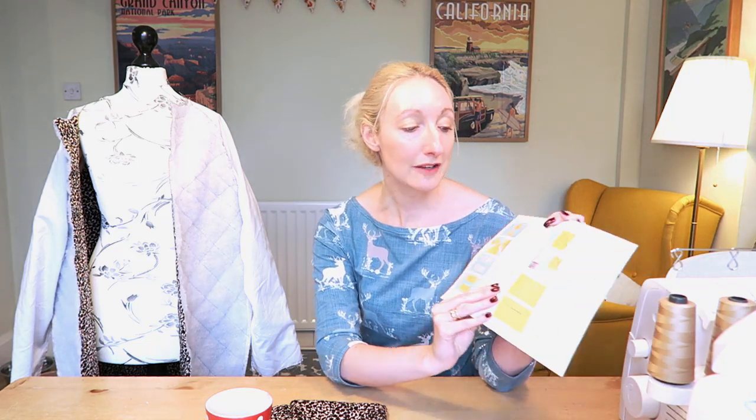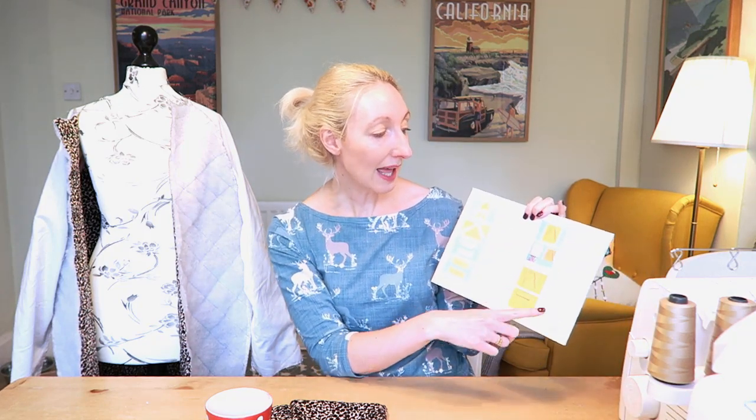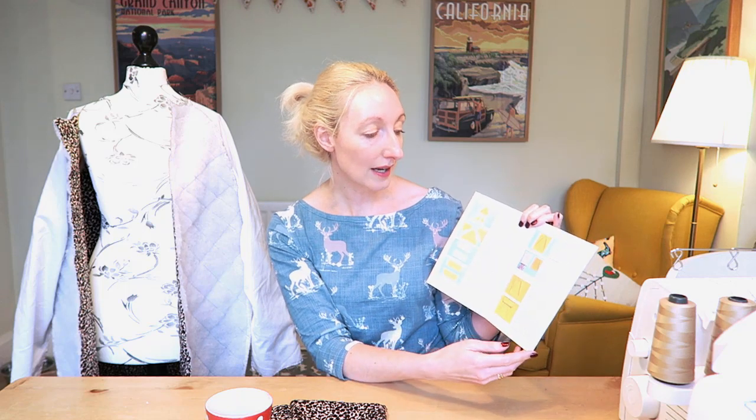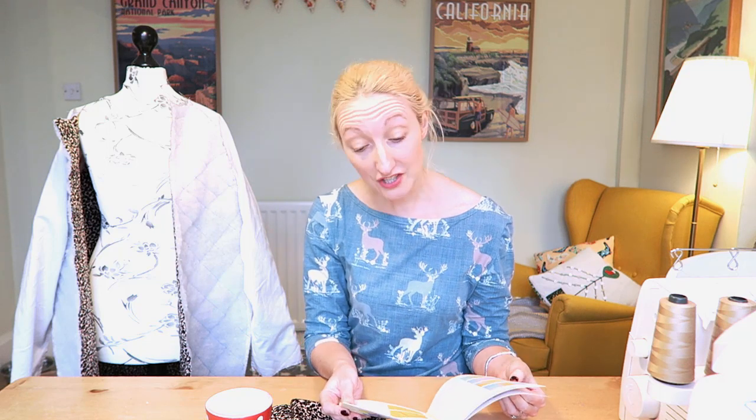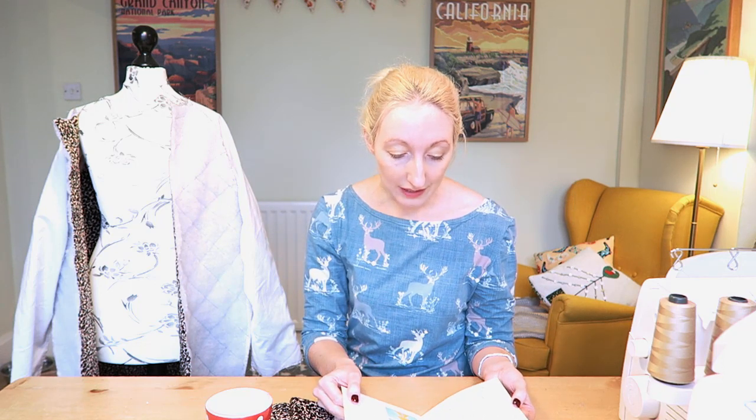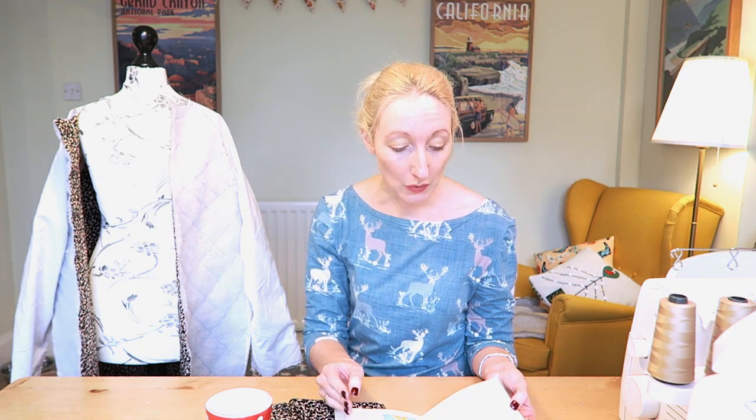The instructions in the book are really straightforward to use in Alterly patterns, and they're always really great. It's illustrated with pictures all the way down, and then you've got all the instructions as well. It talks you through step by step. There's different instructions in here for both versions of the jacket if you are making either the anorak version or the coat version. So you know, it's up to you which version you do, obviously.